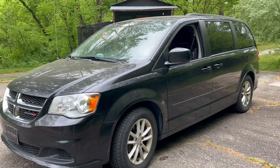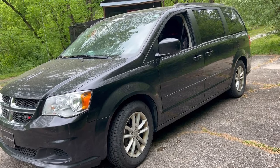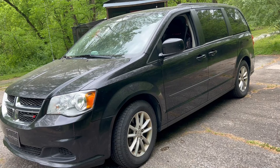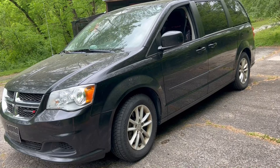Okay, and it is a little dirty right now, you guys. I just washed it not long ago, but this pollen, you know, falling from all these trees. I try my best to keep it parked where it's not directly under a tree, but it's hard to do. And so it's a little dusty with the pollen and such, but this is a 2016 Dodge Grand Caravan, and I bought it in 2017. It just had 31,000 miles on it when I bought it, and I have really put it into use with the camping.